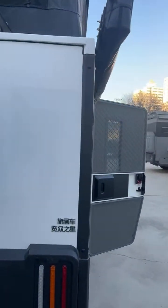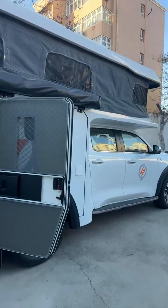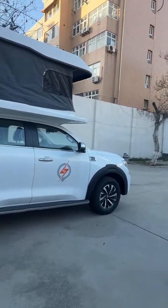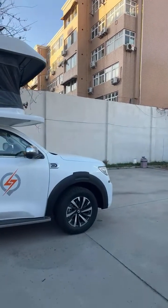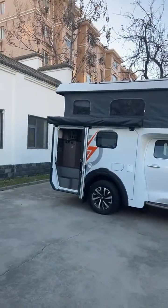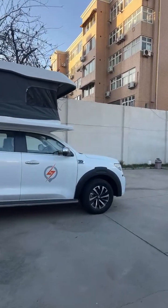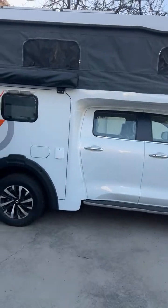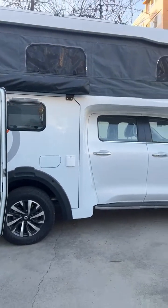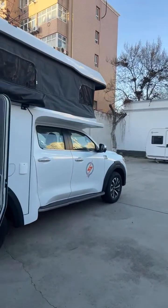All of our GWM chassis pickup truck RVs come standard with all-wheel drive. That is to be expected from a brand like GWM. We are pretty proud that we come from an off-road heritage. All of them come with four-wheel drive and a rear locking differential, so their off-road capabilities are guaranteed.